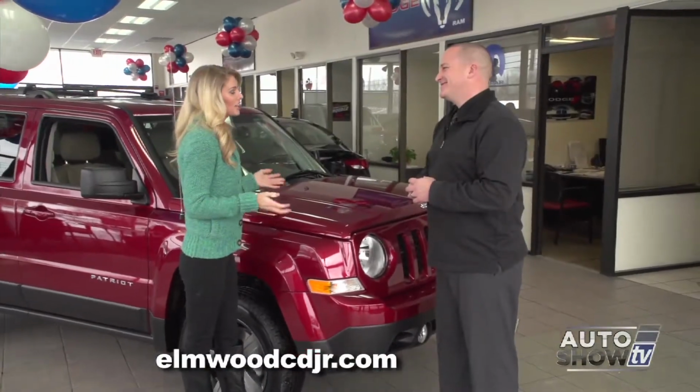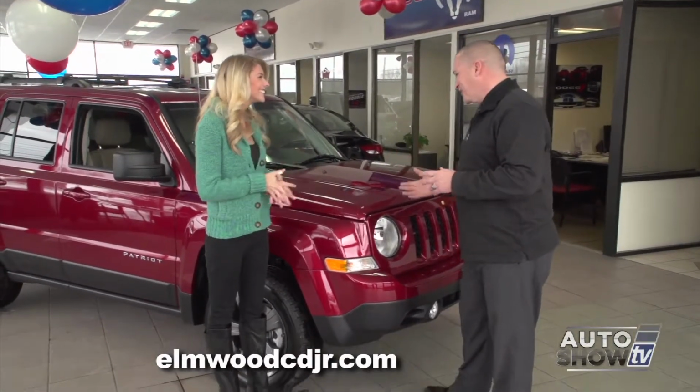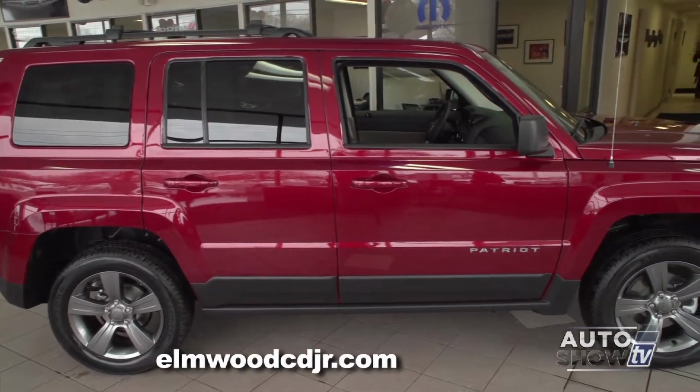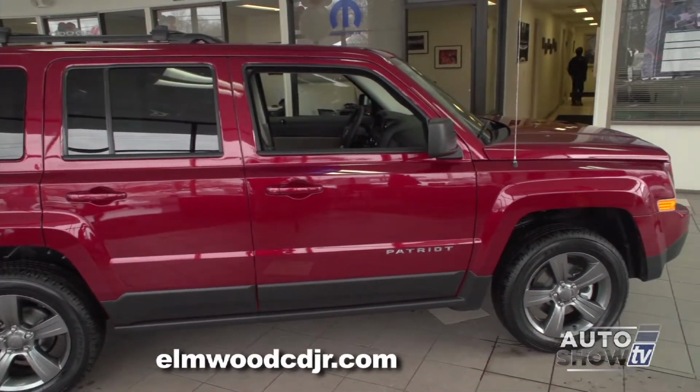Dennis, my favorite feature is the color. Is this Patriot Red? Close. This is a beautiful color. It's deep cherry red, and the interior is light pebble beige. A very popular color combination.